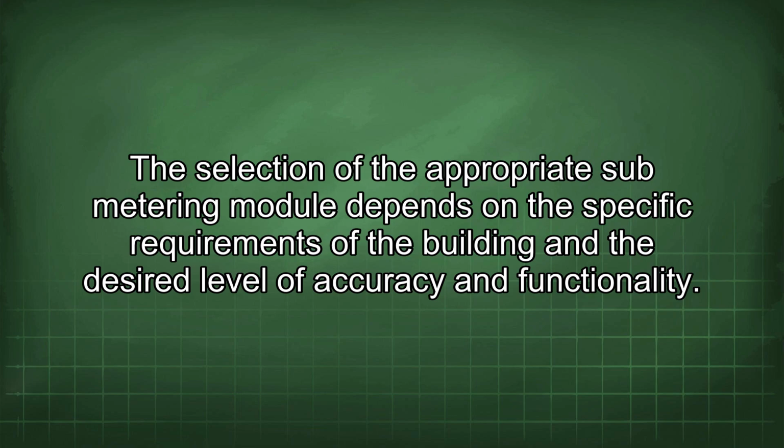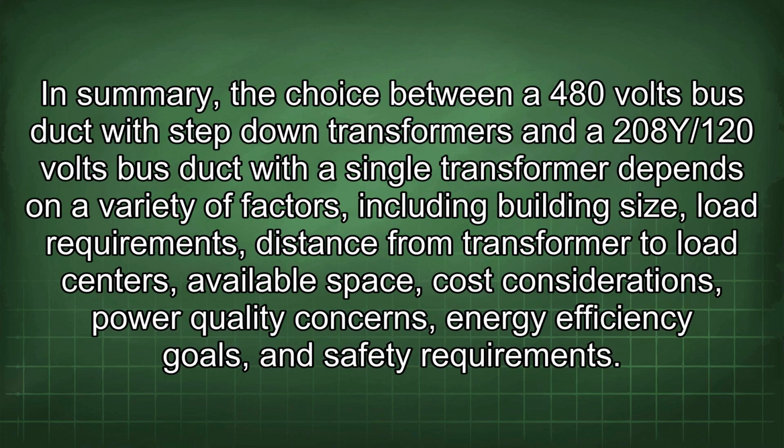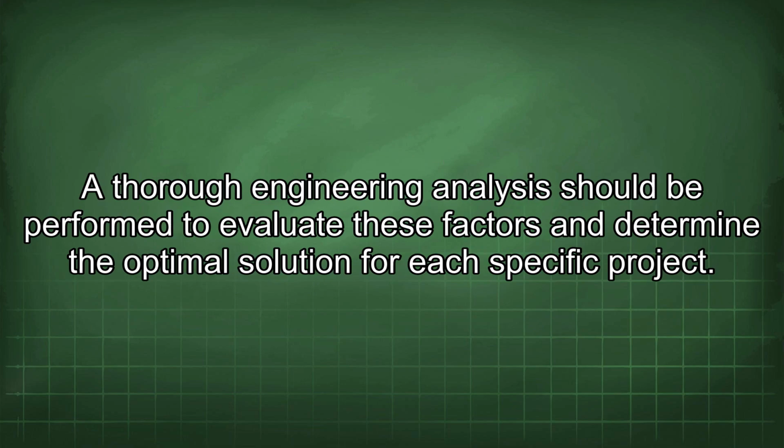In summary, the choice between a 480 volts bus duct with step-down transformers and a 208Y/120 volts bus duct with a single transformer depends on a variety of factors, including building size, load requirements, distance from transformer to load centers, available space, cost considerations, power quality concerns, energy efficiency goals, and safety requirements. A thorough engineering analysis should be performed to evaluate these factors and determine the optimal solution for each specific project.